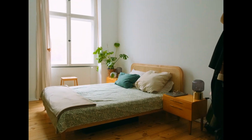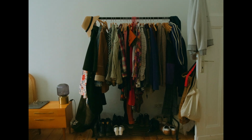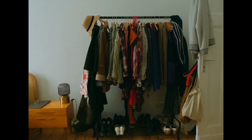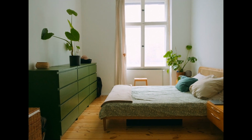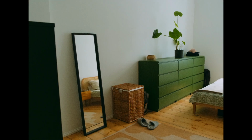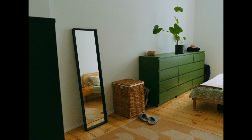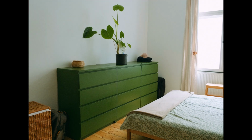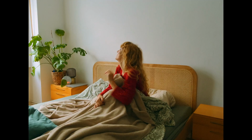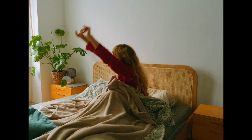So the room isn't fully finished yet. It definitely still needs some styling and some decor, but I really love how everything turned out. I think it was a really smart decision to switch the bed to the other side of the wall and put the chest of drawers in front of it. The room right now feels so much more spacious and cozy. It's so comfortable to sleep in here now.